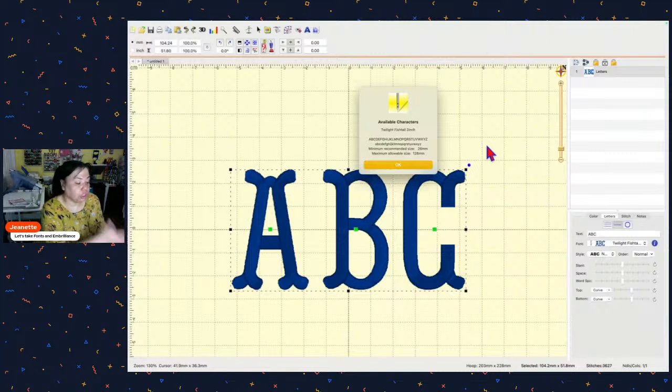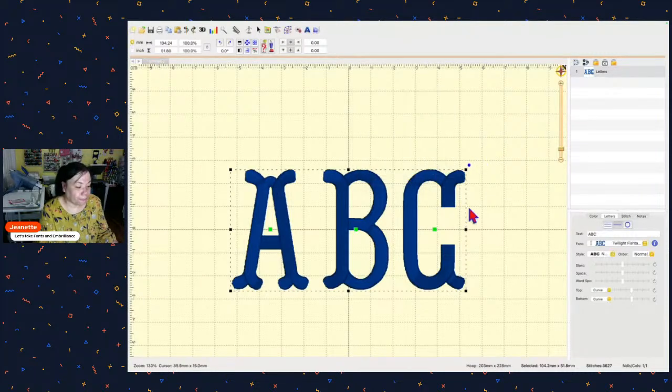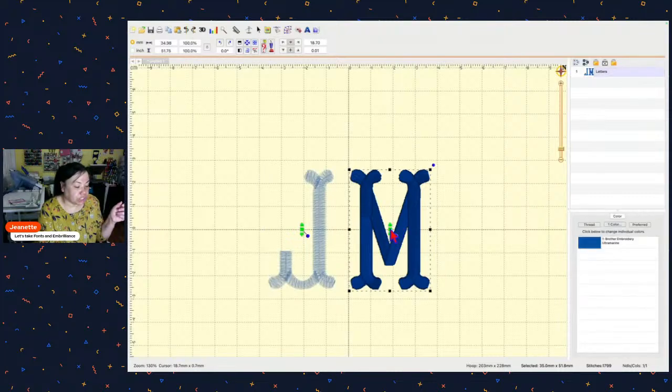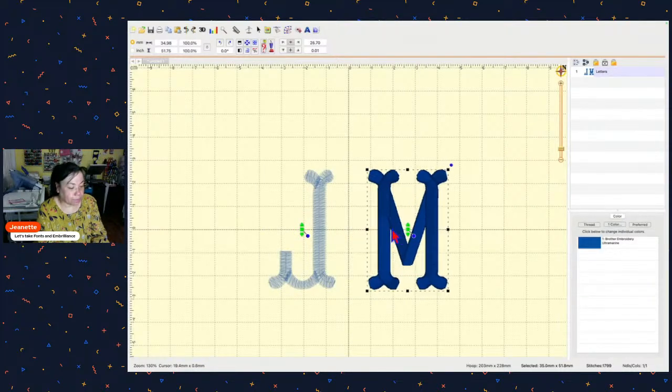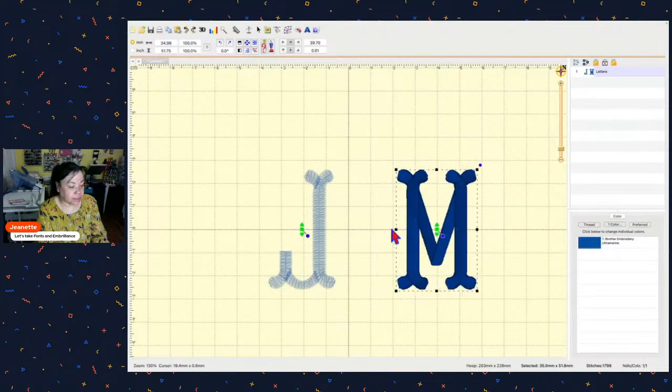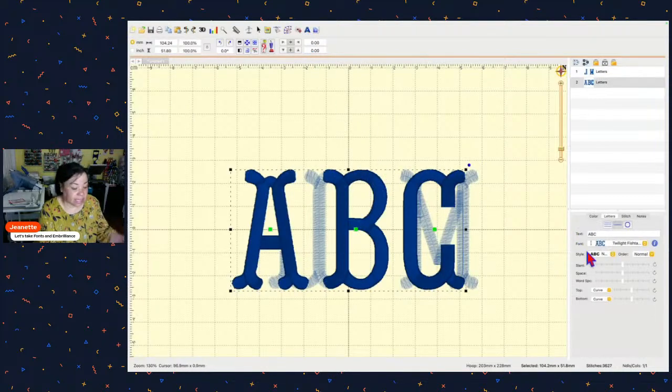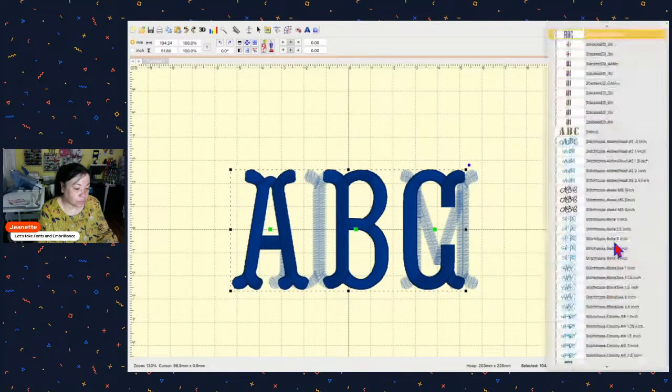Now, if you want to use this font and add a symbol, one of the things I recommend is, let's say I want to do JM, and I want to add the and sign between these two. What I recommend you do is just highlight it, move it, and then pick another font that has that and sign. Like, I know Stitchtopia.